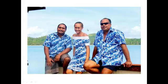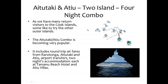So when you're on the Aitutaki day tour, you only need to bring a small checked-in baggage as we provide most things on the cruise.